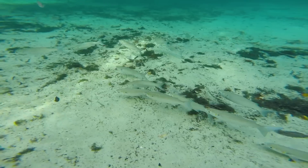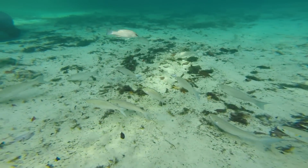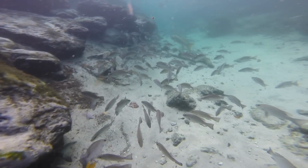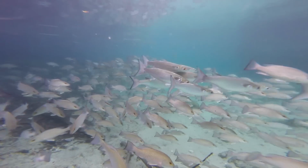I've lived in Florida my whole life, and I've been all over the place, swam with manatees all over the place, and seen manatees everywhere, and I've never seen such a huge concentration of manatees anywhere else in the world besides Crystal River, Florida.